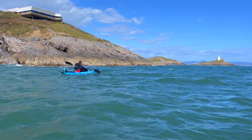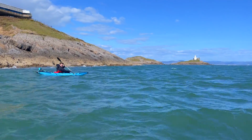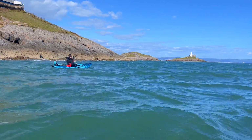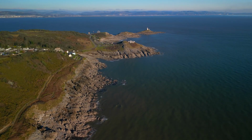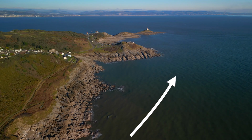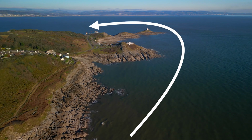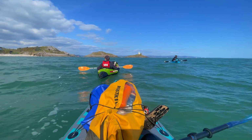That big building up on the left there above Ethan is apparently a former Coast Guard station on Tut Hill, which is between Bracelet Bay and Limeslade Bay. This drone footage shows our route as we pass Limeslade and Bracelet Bays, rounded Mumbles Head and swung in towards Mumbles on Swansea Bay. You can see the lighthouse and Mumbles Head ahead of us.